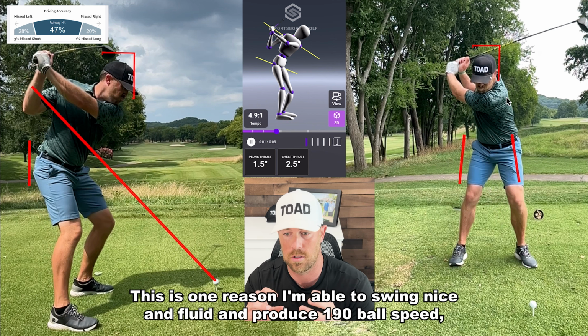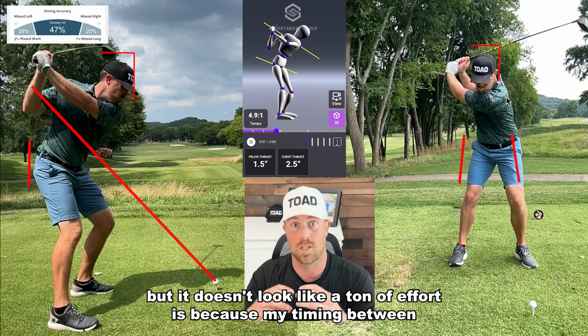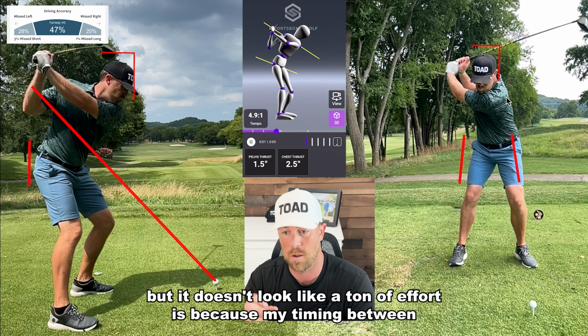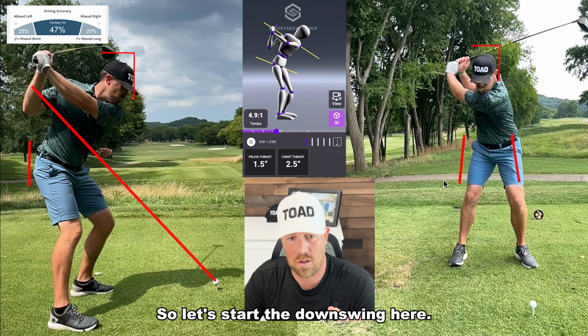This is one reason I'm able to swing nice and fluid and produce 190 ball speed, but it doesn't look like a ton of effort. It's because my timing between my lower and upper half is very efficient. So let's start the downswing here.